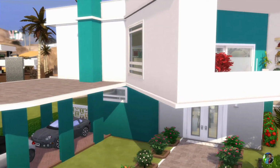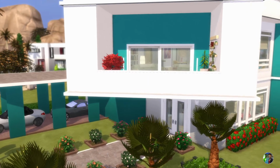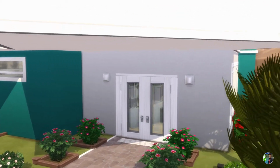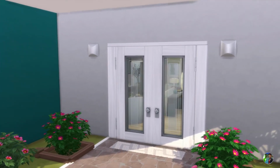This house was built in Oasis Springs on a 30 by 40 lot. It has two bedrooms, two bathrooms. It'll cost around $128,000. The lot traits are natural lighting, great acoustics, and home studio.